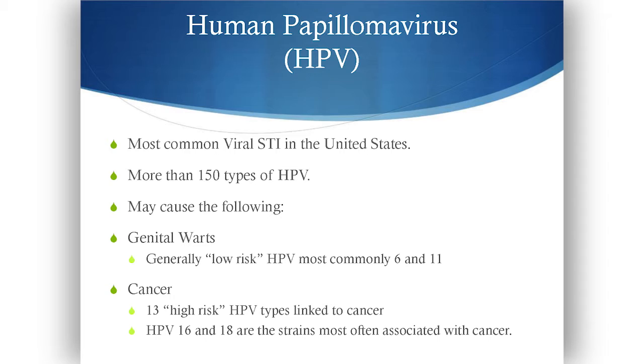HPV, Dr. Patel covered this quite well. As I like to tell my patients when they ask about HPV, there's a royal family of HPV, about 14 different viruses that are the most virulent, and the king and the queen of that family is HPV 16 and 18. Those two are responsible for about 80% of all cervical cancers that develop.